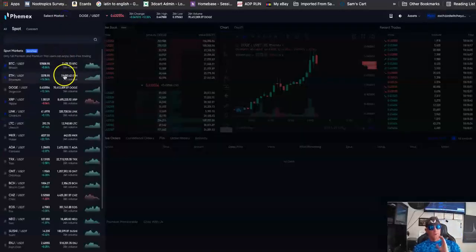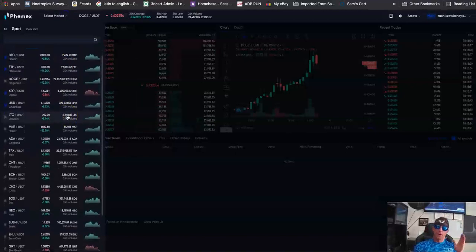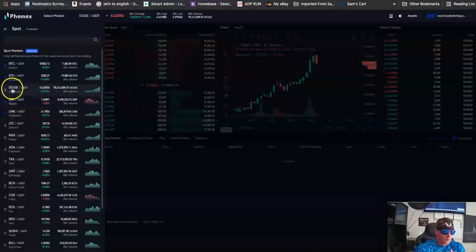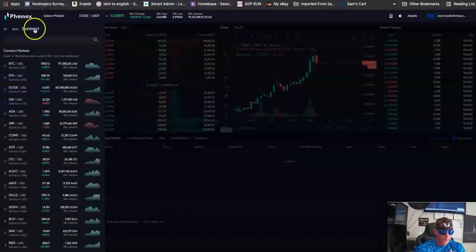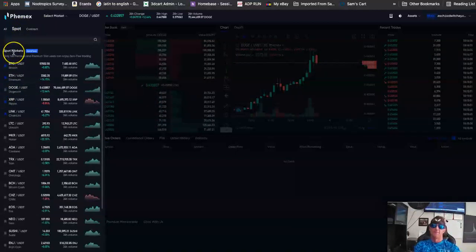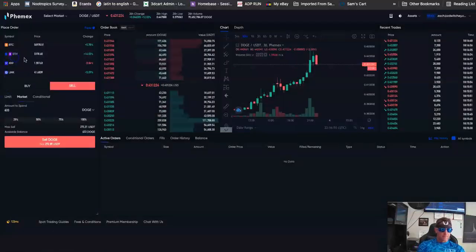So you want to select the market of whatever currency you just deposited. I just deposited Doge, so I'm going to go to the Doge. You have contract markets and spot markets. Spot markets are the real currencies that you can withdraw and deposit. You just deposited a currency and you need to sell it for USD. You can type whatever you deposited. If you can't find it, I typed Doge because I just deposited Doge, and you can see I have an available balance here of 633 Doge. So I'm just going to sell 100% of it.